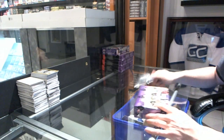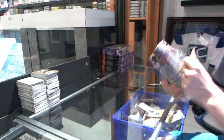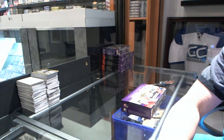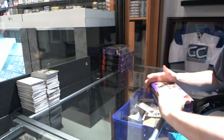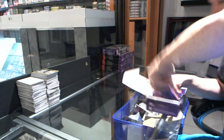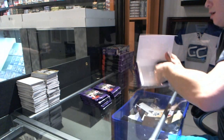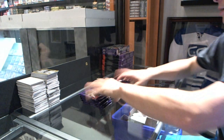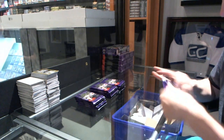Here we go. CNC group break number 2130, if I'm not mistaken. Here are some draft prospects, five box break. $5 break, I wish. All right, so here we go. Good luck, everybody. Start with the heroes.